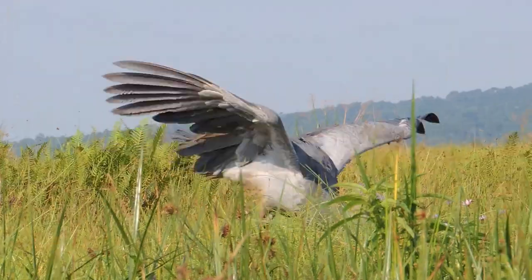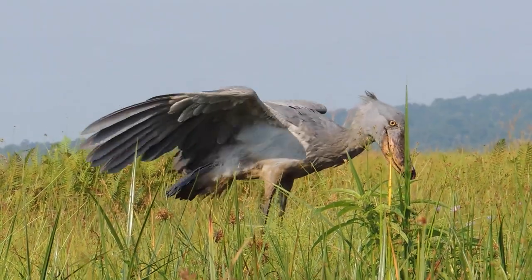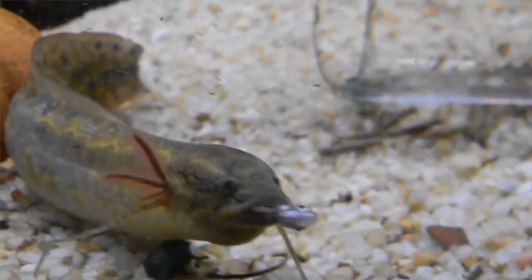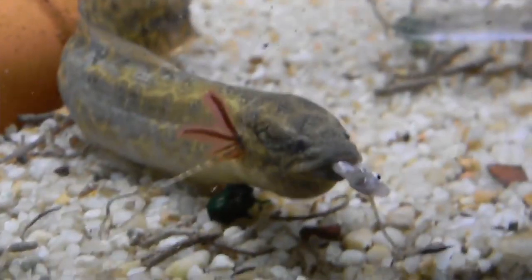and... If the Shoebill eats the lungfish, what does the lungfish eat? Lungfish eat plants, frogs, little fish, and seeds.